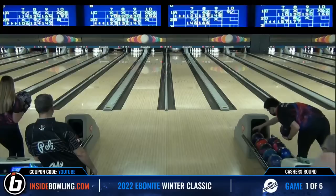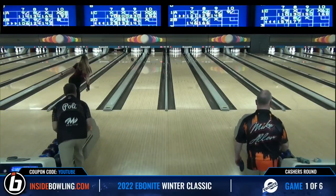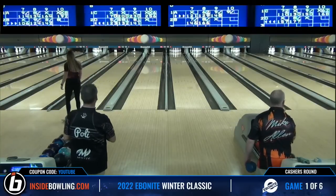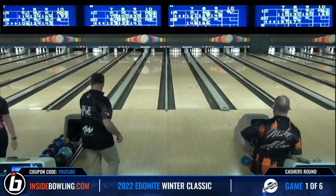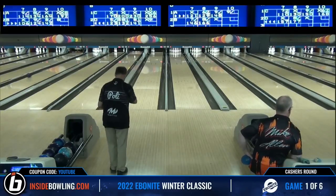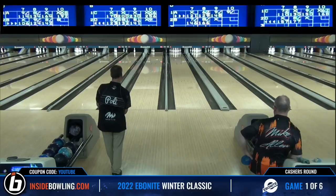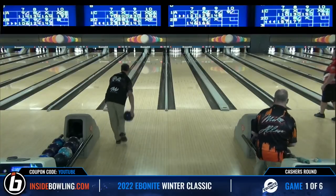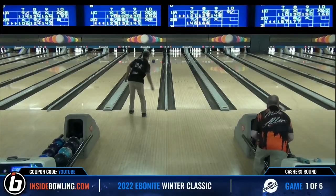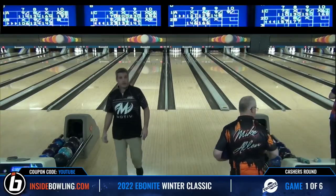But as you can see, lower scoring here, although we did have 256 here by the one and the only Megan Hess, best bowler in the household. So a nice start for Megan. Mike Allen still has a possible 237 left. And Alec Riesland can still get to 226.